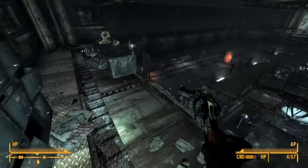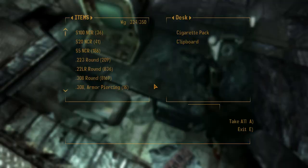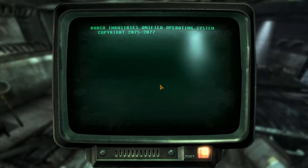There we go. Let's see, anything in here? We'll take all that. Why the hell not? We're going back to base anyway. Take that clipboard. We really don't need the clipboard. Let's see. Welcome, user. Sierra Madre test case?